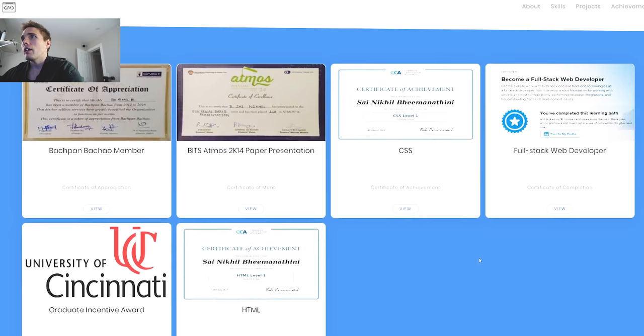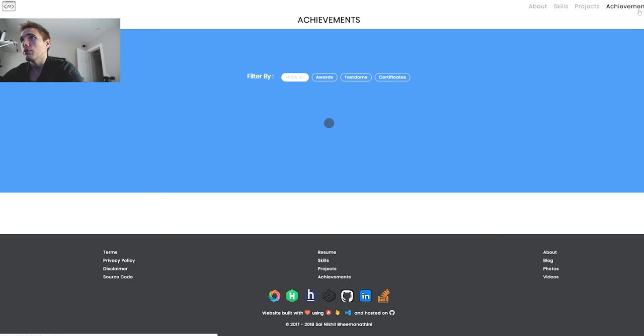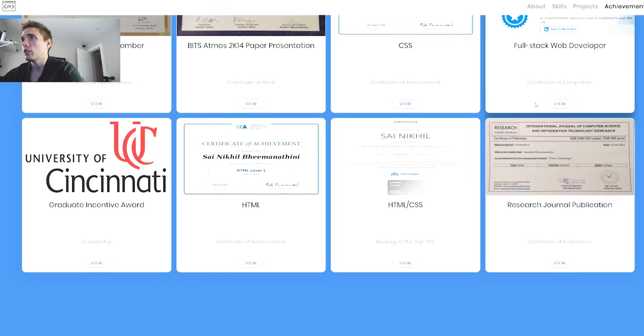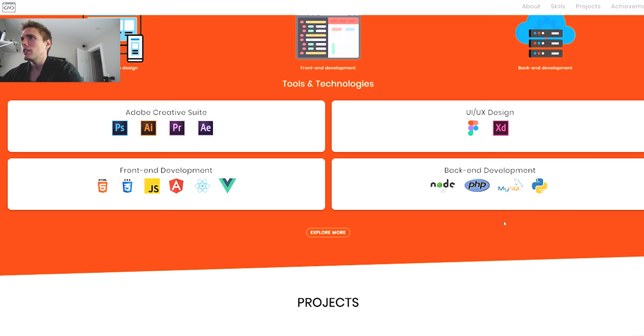I would probably remove this achievements page, keep that to itself, but if you had to really prune this project, I would just remove the achievements because I don't know what any of this means. Yeah, front-end development, Adobe. So this is more of what I'm talking about. If you're going to list skills visually, this is the way to do it right here. Get your tooltips, those are kind of neat.